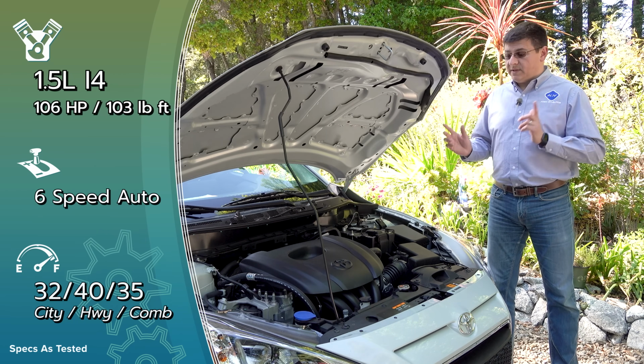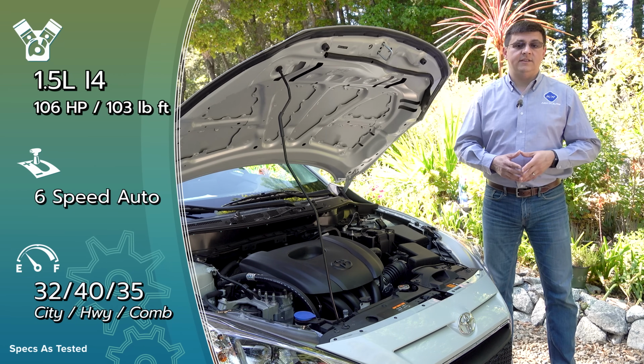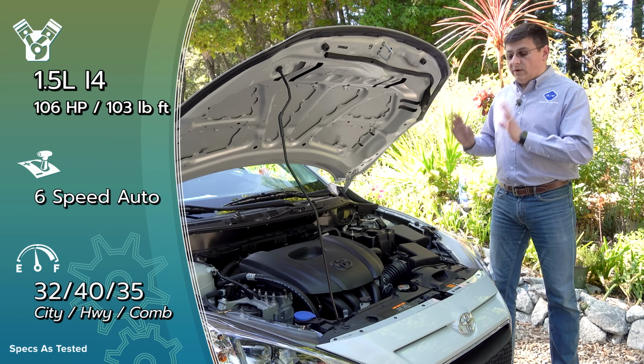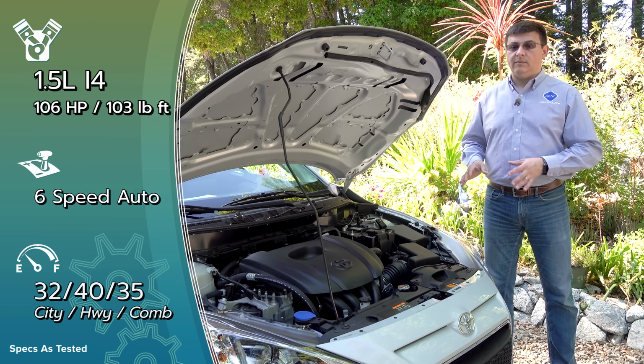Also, as you'd expect out of something this size, fuel economy is excellent. According to the EPA, you should get 35 miles per gallon combined. This is going to be one of the most efficient non-hybrid vehicles available in North America.